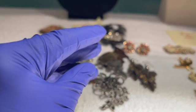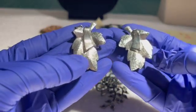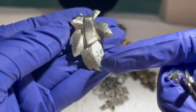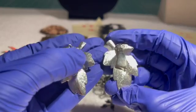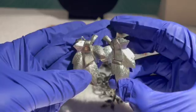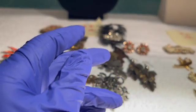I have these earrings. So silver tone earrings, and they looked really unique to me because this almost looks like fabric, but obviously it's not. And then this is a shiny silver. So I thought they were really pretty unique. Clip-on earrings, $6 for those.